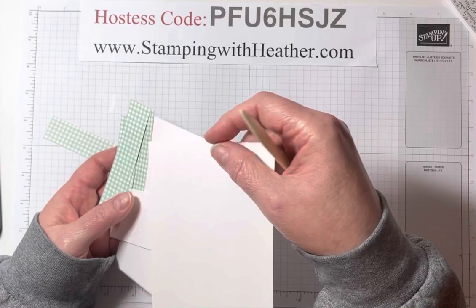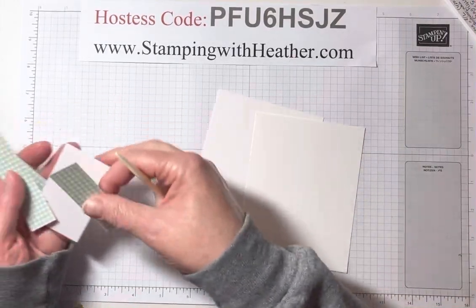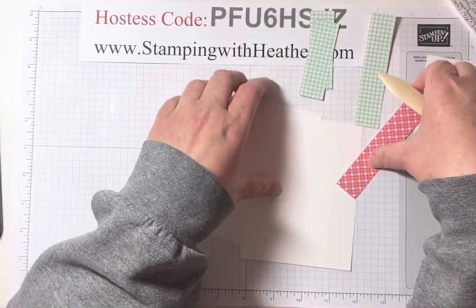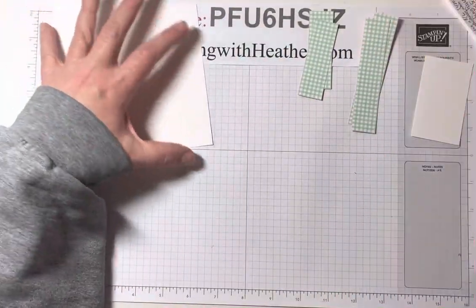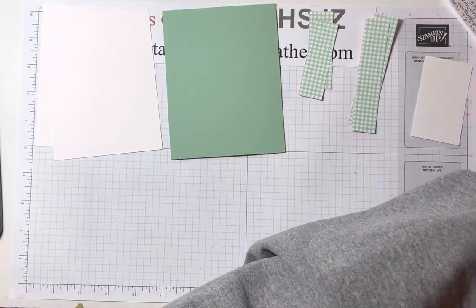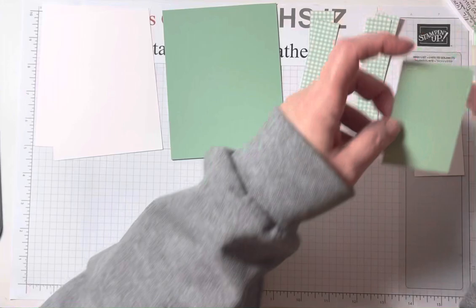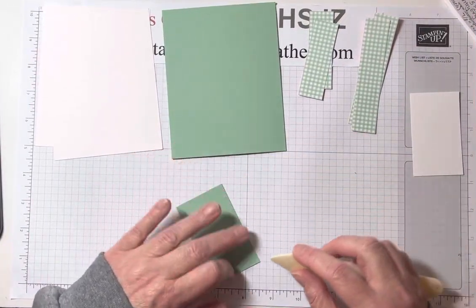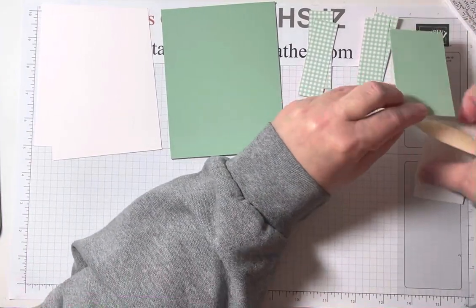So, dunk-a-dunk-a-dunk. Okay, so we've got all of our paper. I'm just going to set everything out here, just to make sure I have it all. Yes, yes. All right. And the other green one. Okay, so these 2. Oh, forgot to do this one. There we go. Okay.